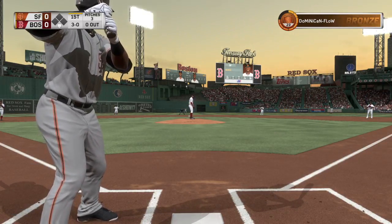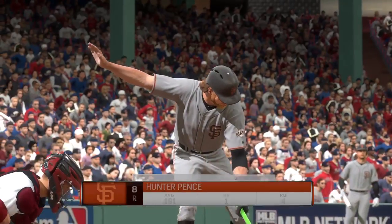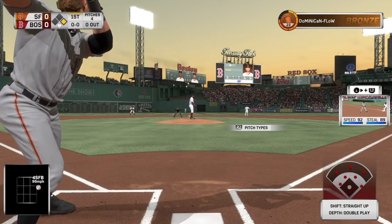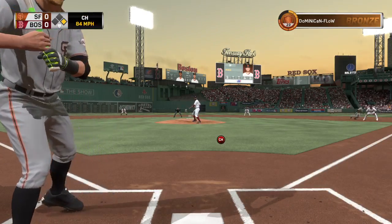3-0 now. And that misses as well, so that might portend some trouble tonight as he begins the game with 4 wide ones. The right fielder, number 8, at the plate, Hunter Pence. First chance for him here with a man on following the leadoff walk.